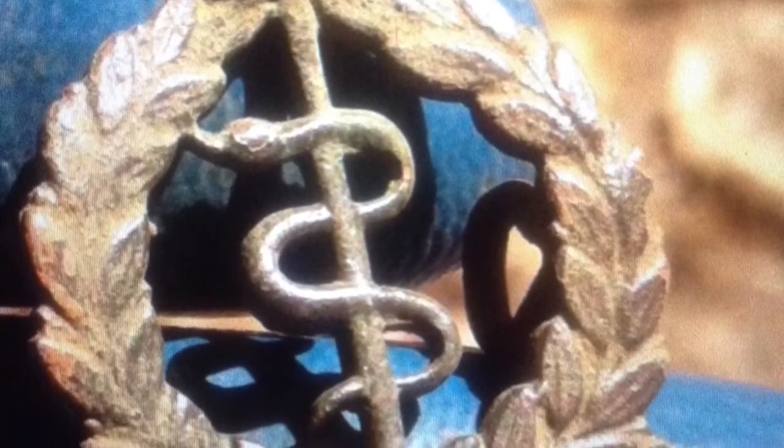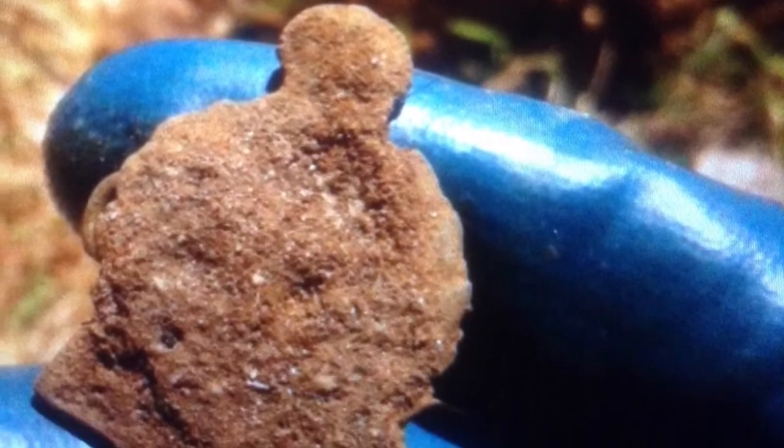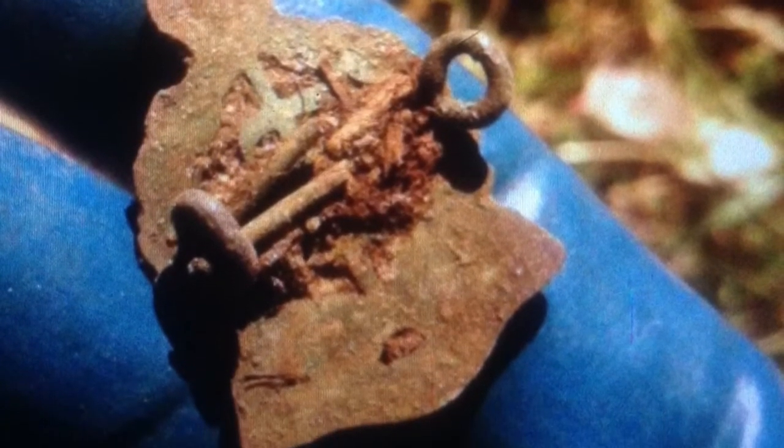Something like that you'd think would come up a lot higher, but so I continued on, and on another visit I actually found this. New Zealand, it's like a medical badge, it's a military badge. So here's some pictures of when it came out of the ground. It's just such an awesome find.